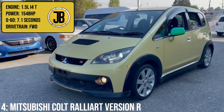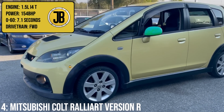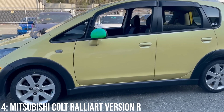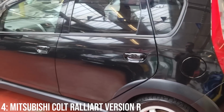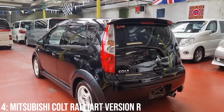But these come with a 1.5-litre turbocharged inline-4 engine that makes 154 brake horsepower, about 7 brake horsepower more than the non-R, taking it to 60 in 7.1 seconds, again about 0.1 seconds faster than the non-R. So it's not wholly necessary to go for an R, but if you can get one, why not? Cool to have something so different out on the roads.